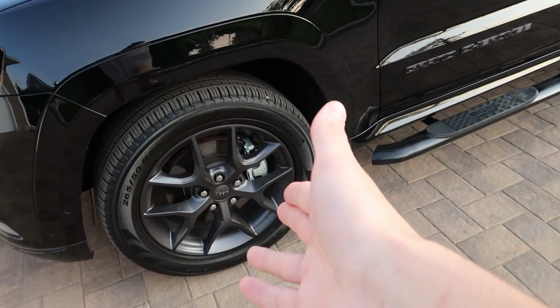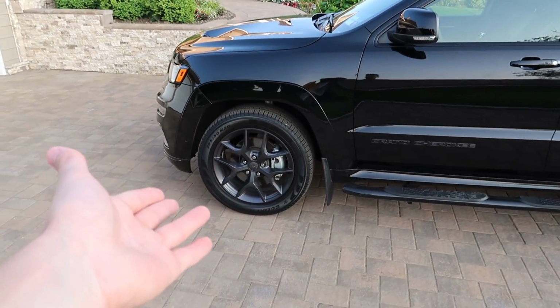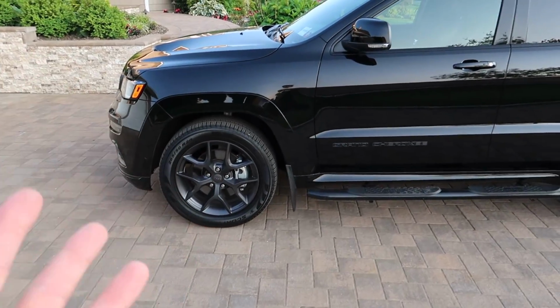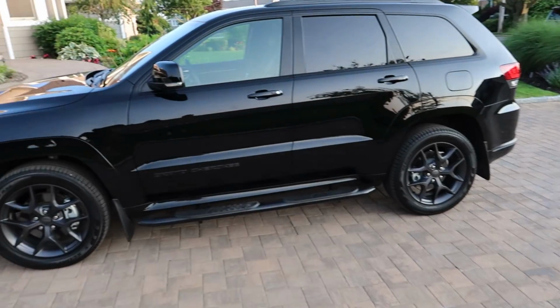So guys, expect to see another video when I get these rims redone and the calipers redone on it as well. I want to show it to you guys because I think it will really make it pop. I think the rims as is are really nice, but once they're a glossy black, I think it will really look beautiful. And especially since that caliper is chrome. I don't like chrome on cars for some reason. I just think it looks tacky.